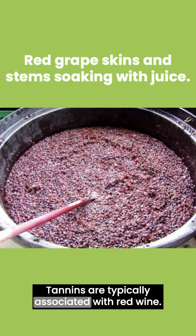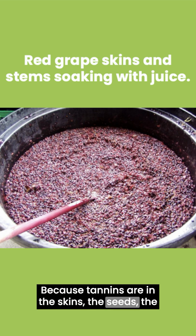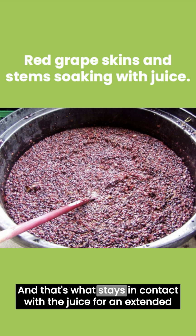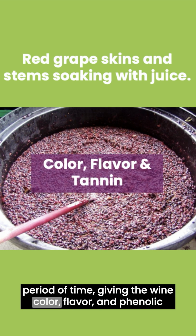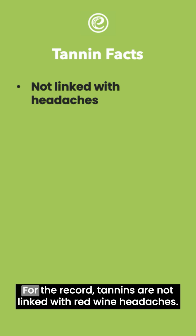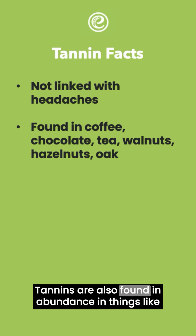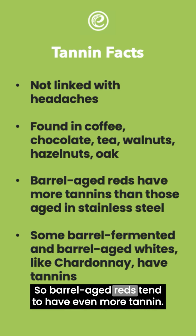Tannins are typically associated with red wine. Why? Because tannins are in the skins, the seeds, the stems of the grapes. And that's what stays in contact with the juice for an extended period of time, giving the wine color, flavor, and phenolic compounds like tannin. For the record, tannins are not linked with red wine headaches. Tannins are also found in abundance in things like coffee, chocolate, tea, walnuts, hazelnuts, and oak barrels. So barrel-aged reds tend to have even more tannin.